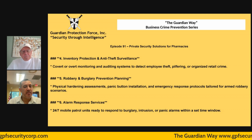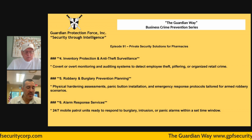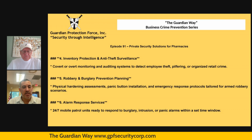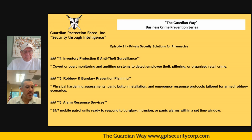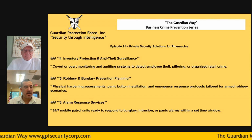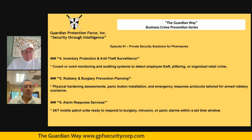Inventory protection and anti-theft surveillance, covert or overt monitoring and auditing systems to detect employee theft, especially organized retail crime. That has become a hot topic. As you look in the news, you probably see that that's becoming more and more common. So it's something that we need to be looking for. Robbery and burglary prevention planning, physical hardening assessments. Panic buttons are a good idea, emergency response protocols. There's a lot of different tactics you can use in the way the product is being displayed, and which products are being displayed in those locations to prevent the theft.